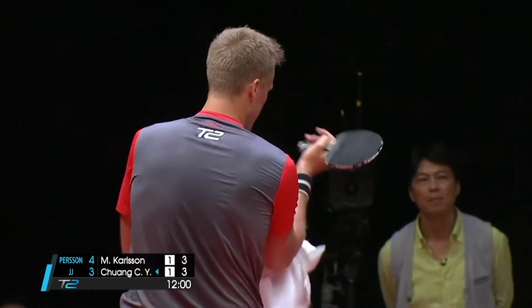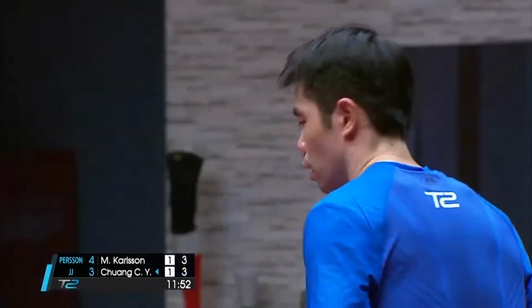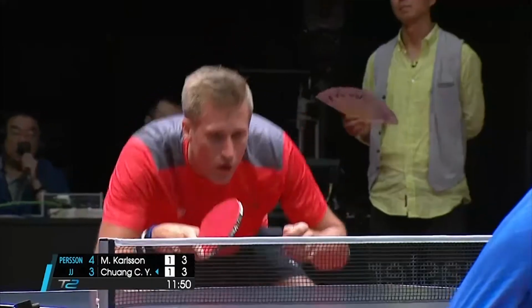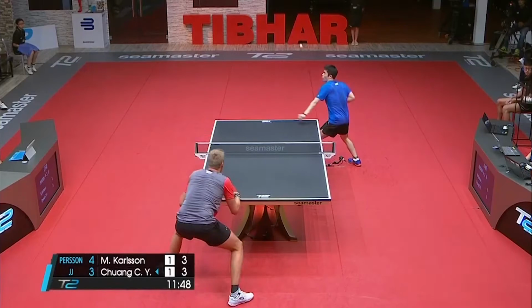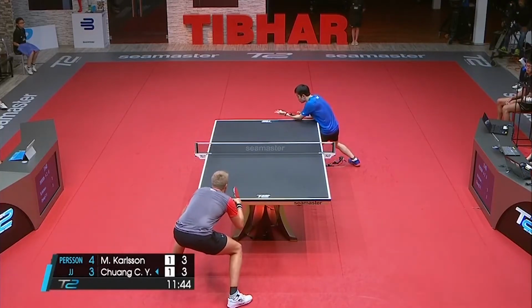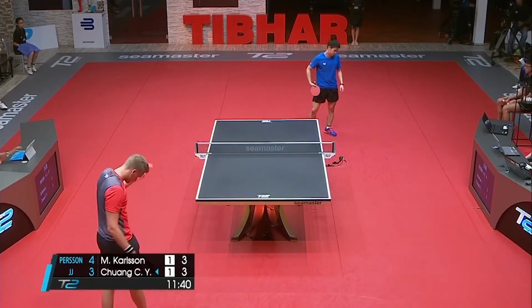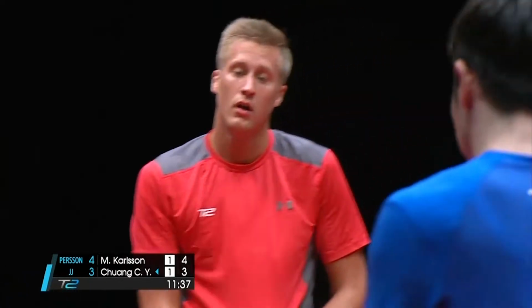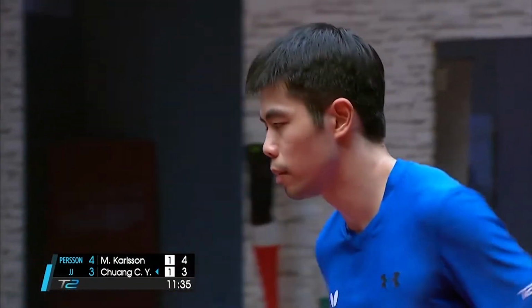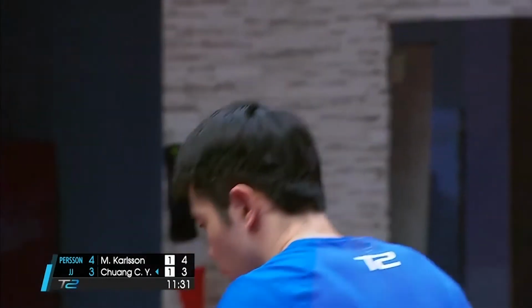Better aggressive play from Chuang. Really needs to start attacking the Carlsen serve and any receives coming off the Carlsen racket. Needs to play a little bit wider in the forehand. Try to get Carlsen moving out wide. Three, four. See how far down the tall Carlsen has to get and generate a top spin.